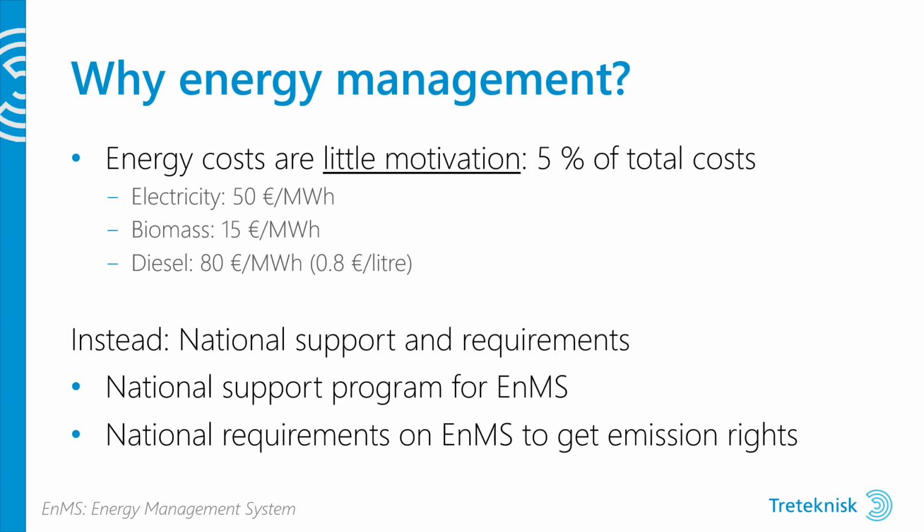The national support program made it possible for industry in Norway to apply for 100,000 euros to implement an energy management system. And the national requirements from authorities concern the boiler and the emissions from the boiler. In order to have a permit to run the boiler, they need an ENMS. So the reason was not to save energy or save energy costs, it was because they had this support program and requirements from authorities.